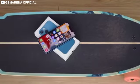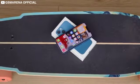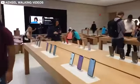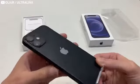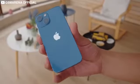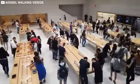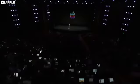Talking about the Mini, this would be a good time to mention that there's not going to be a Mini version anymore. Yes, you heard that right, the iPhone 14 lineup is not going to have the Mini version. This is because of bad sales with the previous Mini versions. Although the iPhone 12 mini and the iPhone 13 mini were the best deals that Apple offered, they both had surprisingly bad sales, and now Apple has just decided to discontinue it.